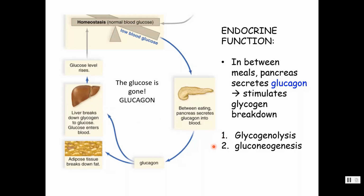And then the other magical thing that the liver can do, which we'll talk more about in nutrition, is a process called gluconeogenesis. All that lactate that's made by muscles under anaerobic conditions, the liver can then take that lactate and convert it into glucose. Also, the liver can build glucose from non-carbohydrate sources. So that's what that word means. So gluco for glucose, neo means new, and genesis means the creation of.